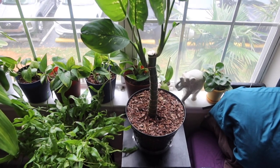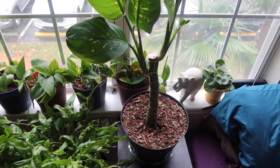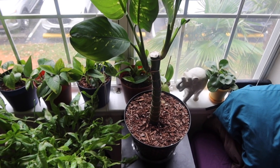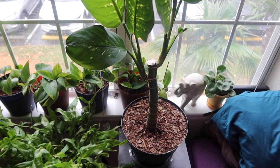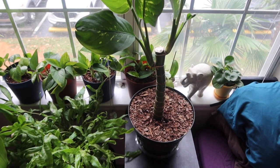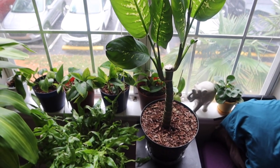I fell in love with the leaves, and she gave me this huge stalk that had fallen off. I think someone knocked the plant over or something, but anyway, it broke off the mother plant, and so she gave it to me to propagate, and it propagated in water for about a year. And this is one of the plants that I moved from LA to Florida. I've had this plant for about 3 years now.